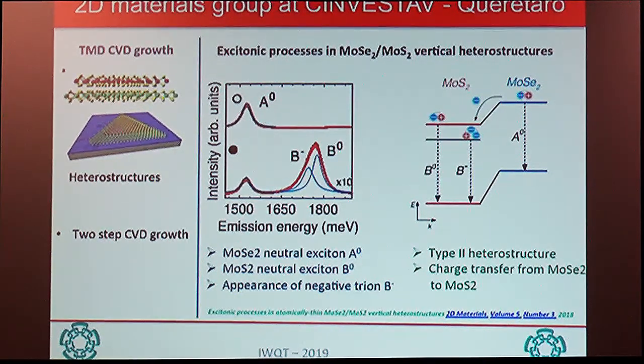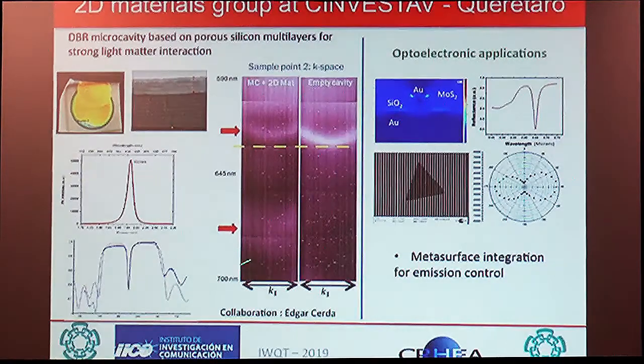Besides the growth of these 2D semiconductors, we are also working towards some applications. In collaboration with Edgar Serga at the Instituto de Investigación en Comunicaciones Ópticas, we have managed to insert these 2D materials in a DBR microcavity based on porous silicon, in order to match the photoluminescence emission of a single layer of, I think, tungsten disulfide to the absorption of this cavity. And this is the result of measuring the decay spectra of the material, the cavity, and the cavity plus the material.